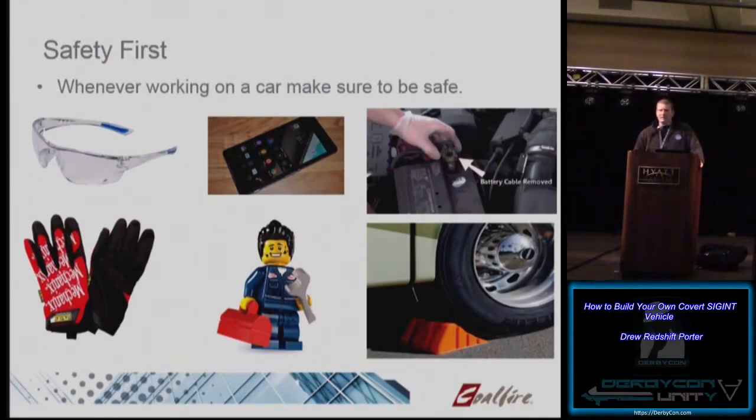Also, always use safety when you're trying to lift up your vehicle, if you have to do that for any reason or working on building this system. Stop locks, you know, proper jacks, things like that. And disconnect your battery. Batteries are fun to play with, not fun to have strapped to your hands and then you're touching random things and you get shocked.